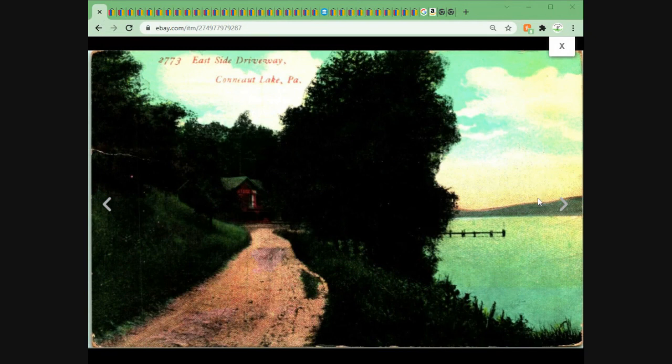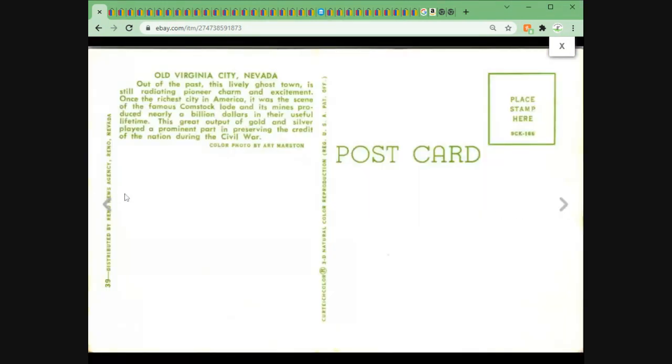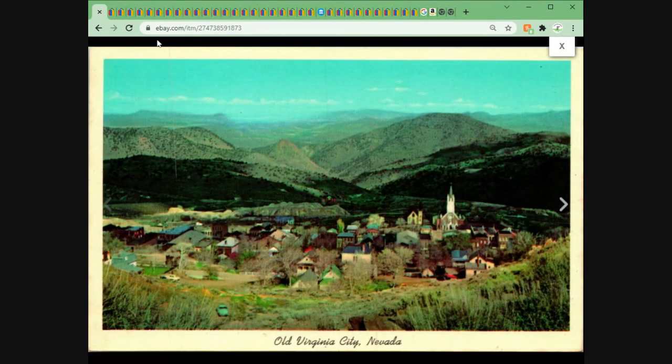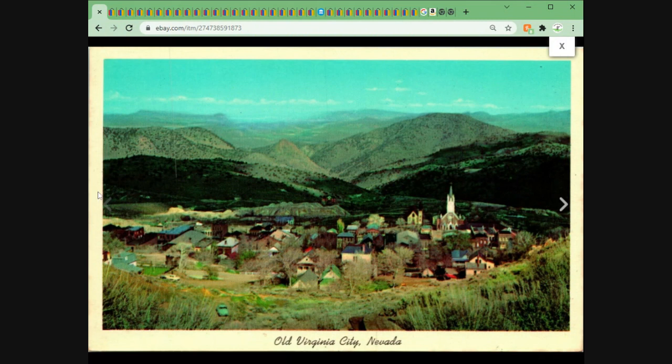This one here sold for $7.95. Here we got Old Virginia City in Nevada. Nice sort of bird's eye view chrome postcard. Don't be fooled by the white border. This is a modern chromatic process for the printing. And yeah, took $4.95 plus shipping on this guy.